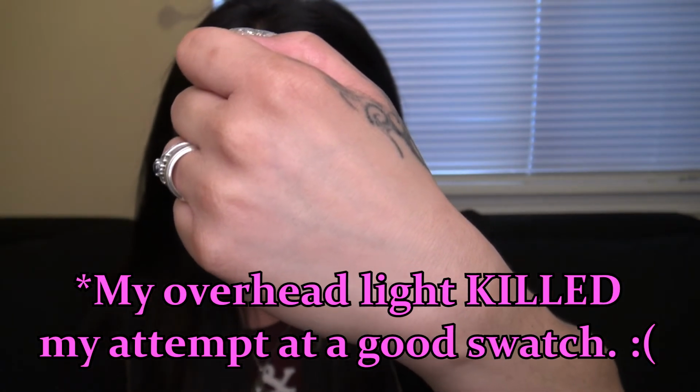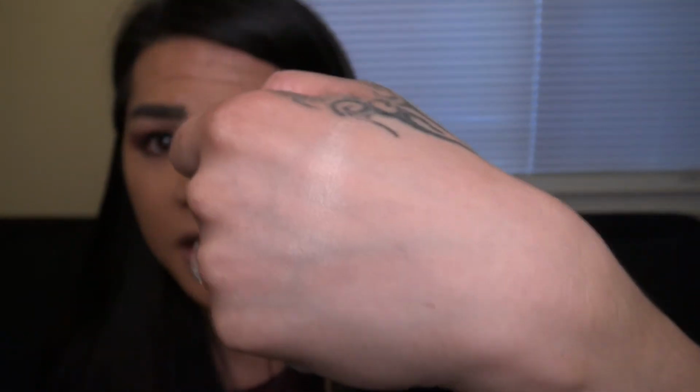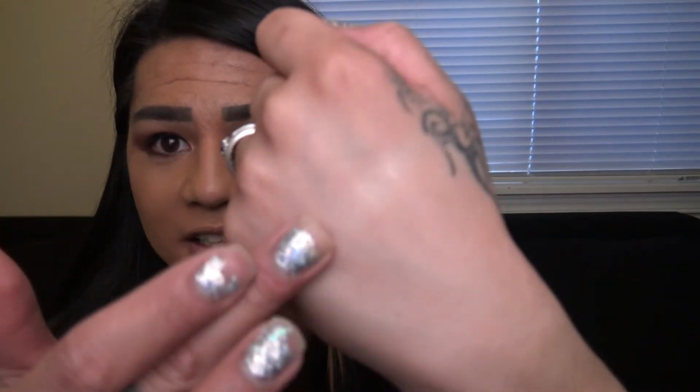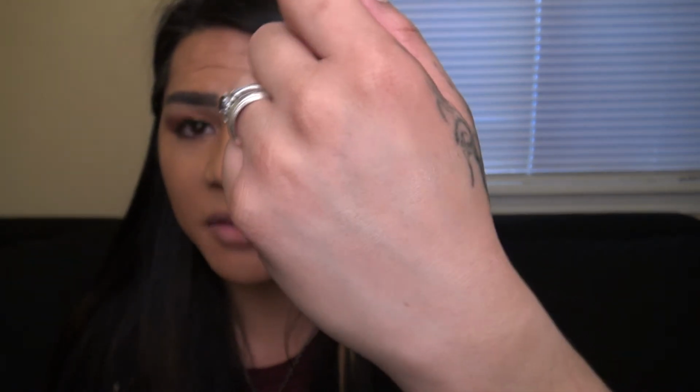So the first thing that I'm gonna do is show you a swatch of Pearl on my hand. I'm gonna attempt to show you with the blaring studio light that I have in my face right now. But this is what she looks like. True to her name, very pearly, very light, and it reflected the light so well. And since the skin on my hand is lighter than the skin on my face, I think it'll look really nice when I put it on.